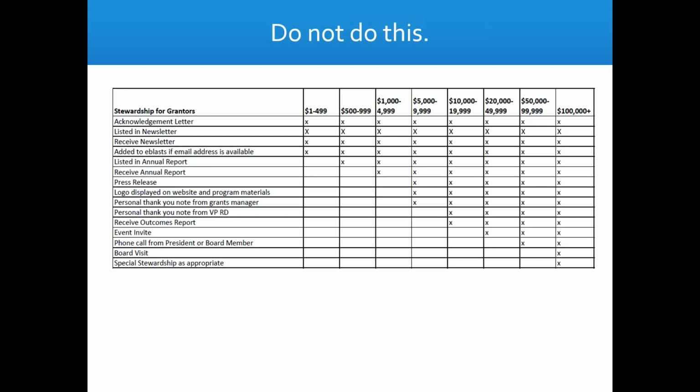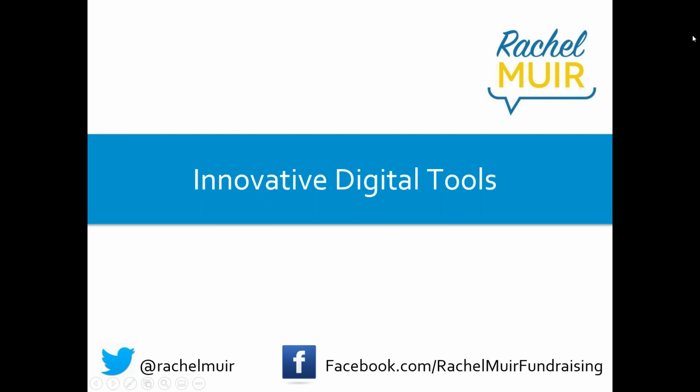And it will list you in the annual report if you give $500, but it won't send you the annual report unless you give $1,000. This kind of a stewardship plan is a good strategy for just literally going out of business. So again, my advice to you is to structure your stewardship not around gift amount, but around the longevity of the donor, and be willing to roll out the red carpet to new donors so that you can inspire them to give again.